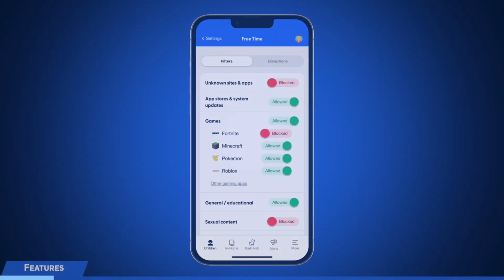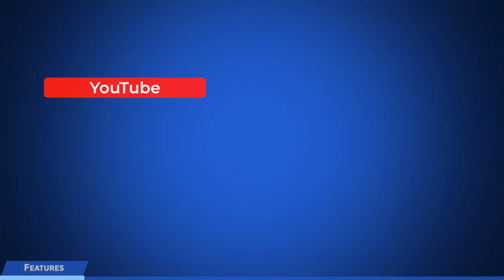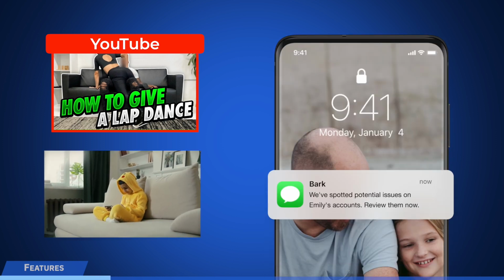Of course, you can also use Bark to block entire apps, entire websites. No problem there, but there's a bit of a problem when it comes to filtering content within a particular app or website. When testing Bark, one of our testers found that an objectionable video did make it through and their child was able to watch it on YouTube, and they just received a notification after the fact, but the video itself was not blocked. If you want search or browsing history, Bark's not going to be the best parental controls for you because they just don't give you that data.